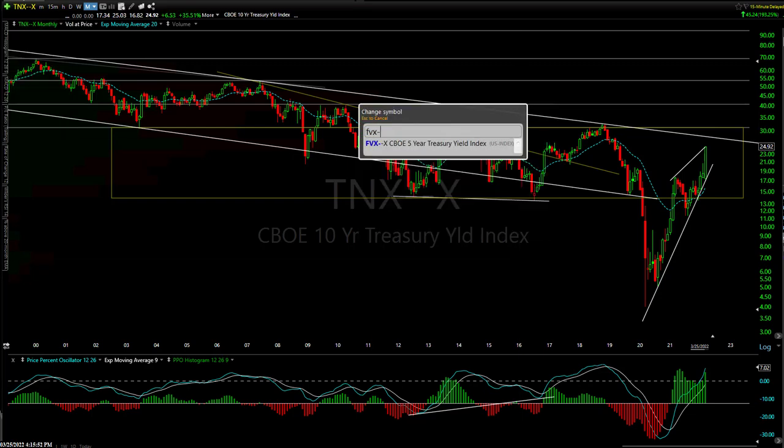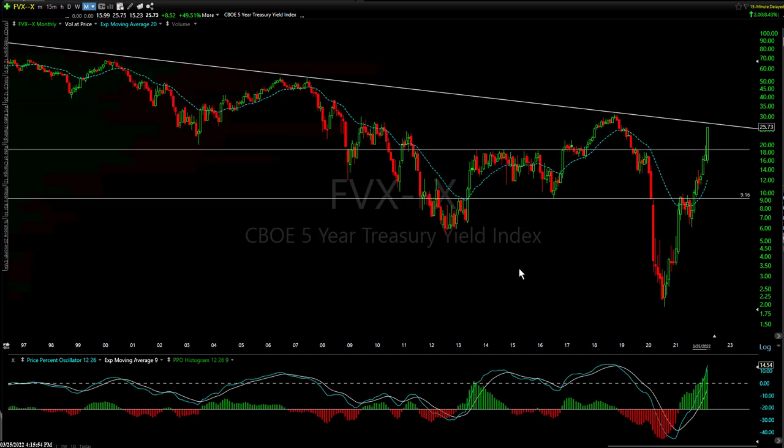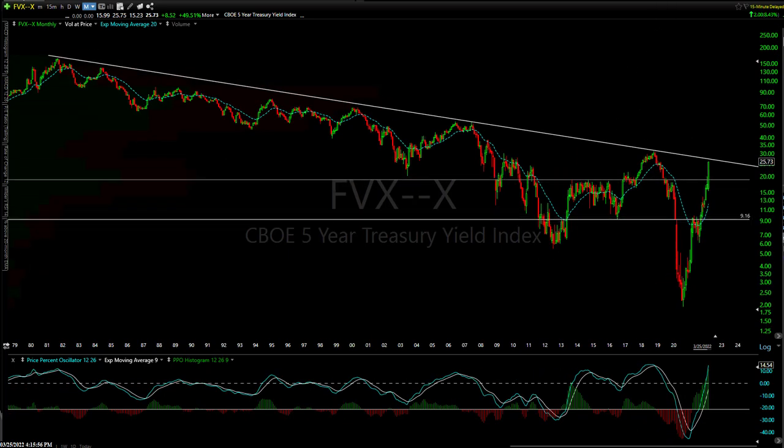You're watching the FVX is about there. So if you want to trade bonds, they have futures for the 5-year bond. I believe there are. I posted those on the site before. Traded those. Look at this. Look at this downtrend line.